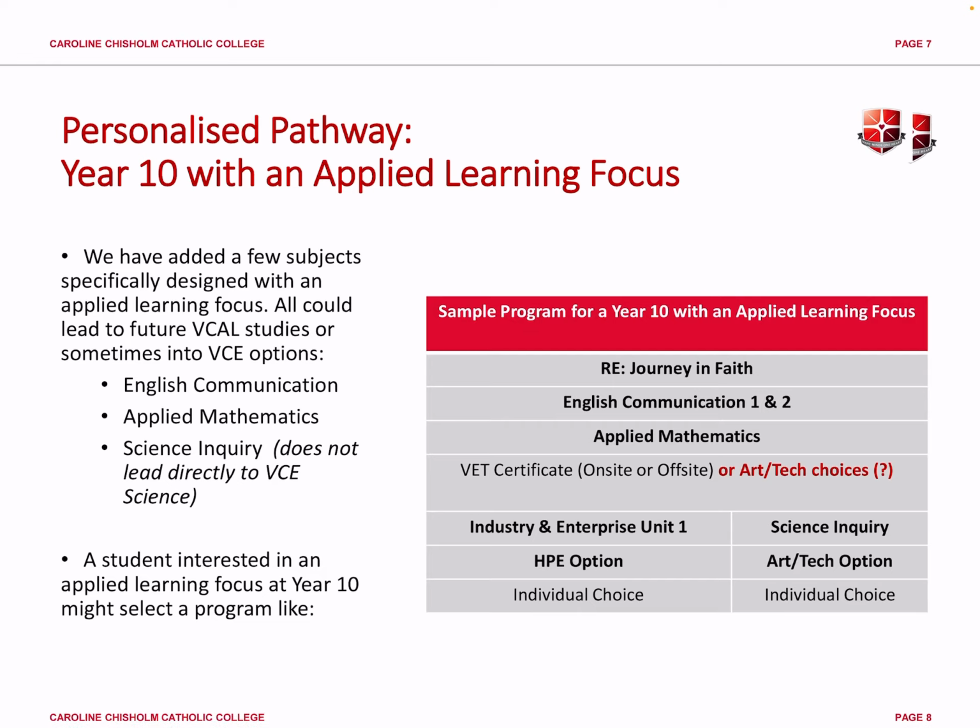The RE subject that we want applied learners to be enrolling in is Journey in Faith. The English subject that we're wanting our applied learners to be enrolling in is called English Communications 1 and 2, and the mathematics subject is called Applied Mathematics. For science, there is going to be a new subject called Science Inquiry, and a synopsis of those subjects can be found in the 2022 course guide for Year 10 to 12.